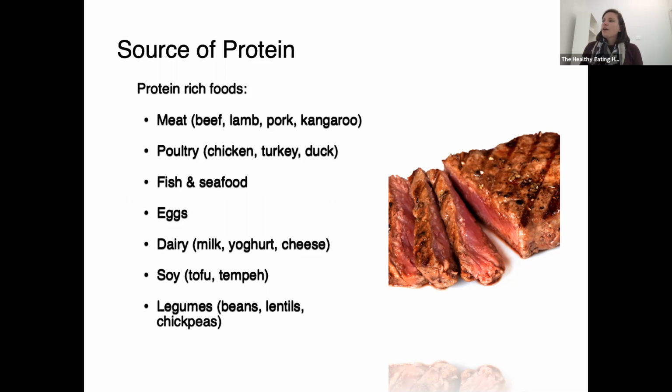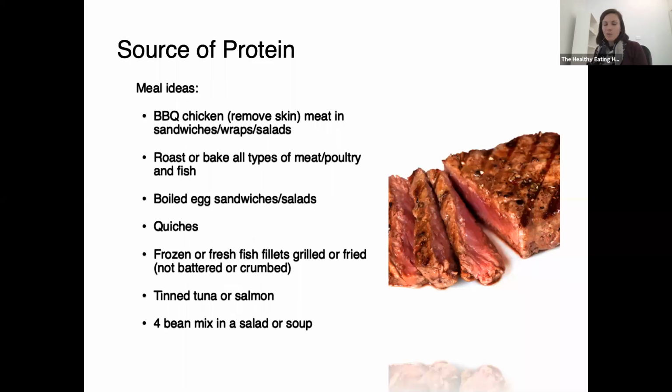So then we've got to think about how we can combine this into our meal. If I'm thinking about my vegetables and then I look at my protein, a lot of the time these things can go hand in hand. A really quick and easy option can be a barbecue chicken from Woolworths or Coles, shredded up and used in sandwiches or wraps and with salads.